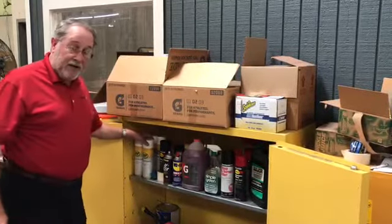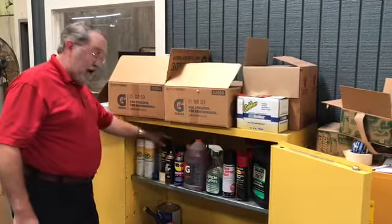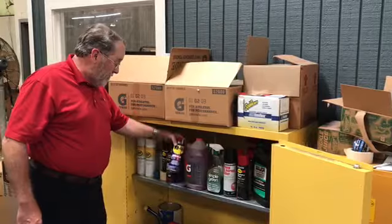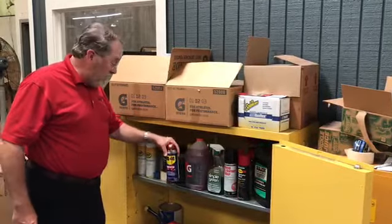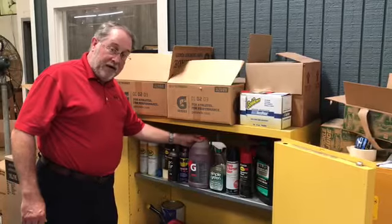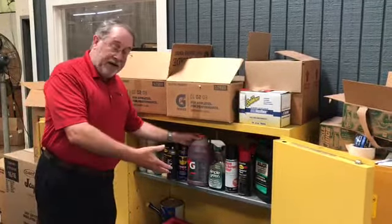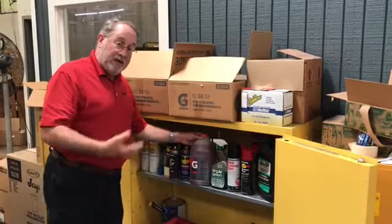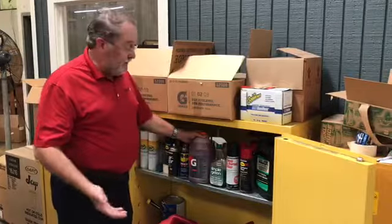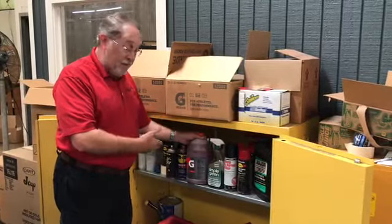We've got glass cleaner, which is ammonia based. We have paint, very flammable. We have WD-40, extremely flammable. We have food grade Gatorade syrup, not allowed. And contaminants could get into it, and then someone consume it. And you have to think like OSHA thinks. You can't have food grade products inside a flammable cabinet.